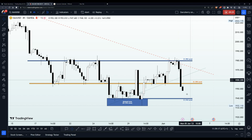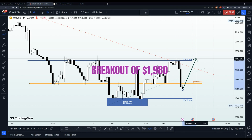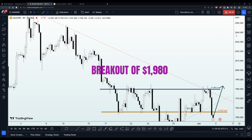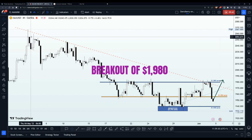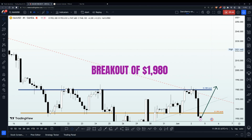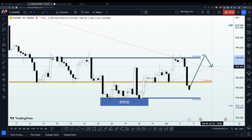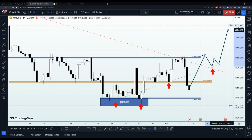Then another thing that could happen if price action climbs up into the trend line is that we could see a breakout of that trend line, that trend line that has been supporting this bearish momentum since the beginning of last month is what I'm talking about here. That is the red line on your screen. Then at this point, we want to consider buying the XAUUSD as we already have a bullish trend line that has been guiding this momentum since last week.